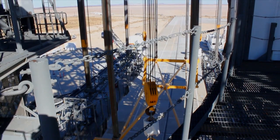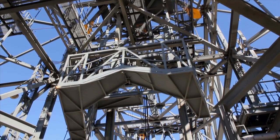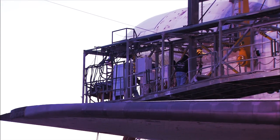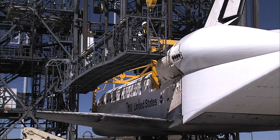The MDD is an open truss structure, standing about 100 feet tall with platforms every 20 feet. A horizontal unit cantilevers 70 feet out from the main tower units, guiding and controlling the sling-back hoist mechanism that attaches to the orbiters to raise and lower them.